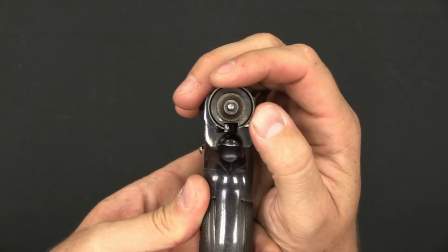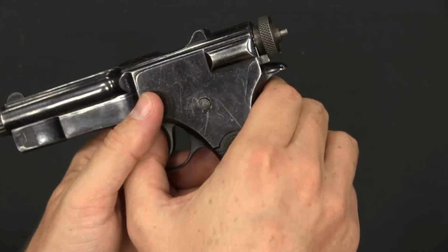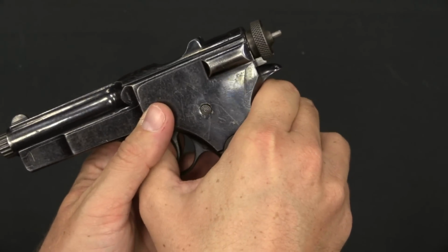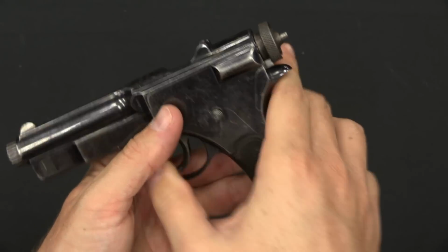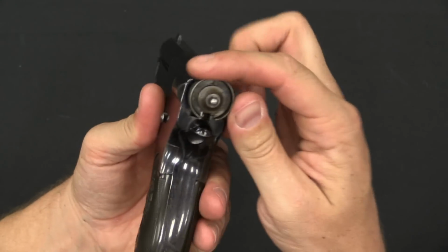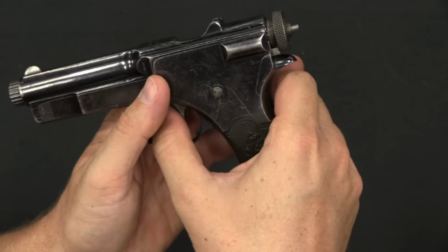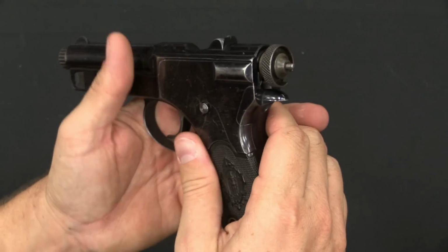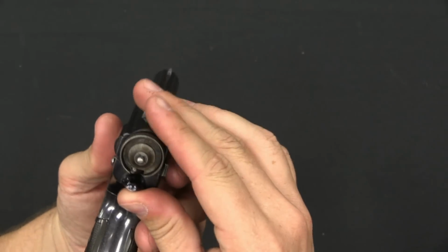You can see here, the back of the gun is open, and we have this rectangular bar at the bottom. When I pull the trigger, that bar comes back. It's attached to the striker assembly. Well, if I rotate this, close that off, now that bar has nowhere to go, and it physically prevents the trigger from being pulled. So that's the manual safety.